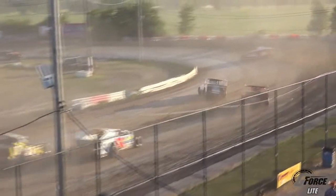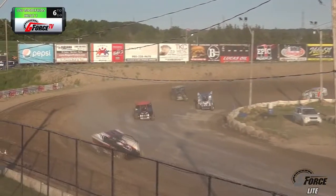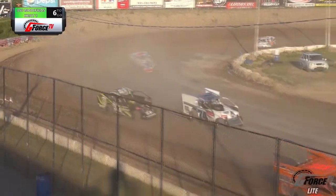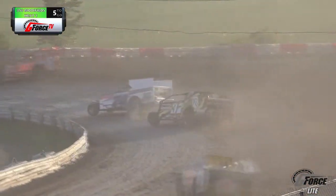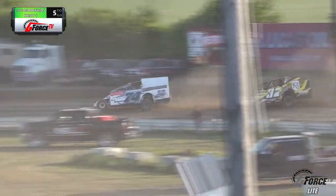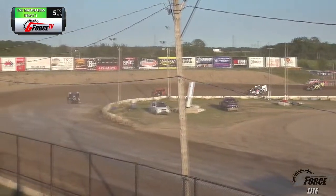McTavish out front early, with the early advantage. Dave Flanagan Jr. in the 74. He's holding on there in the back of the pack at 6th. 3 laps into heat number 1. It is heat number 41 of Boyd McTavish, your early leader. McTavish out front. Rouse is up to second already.